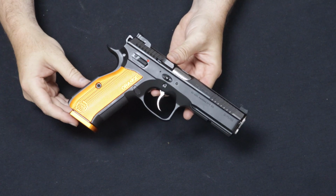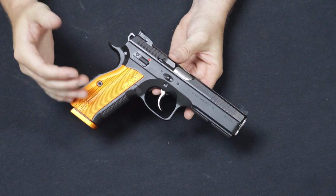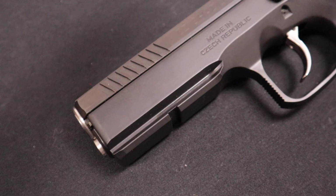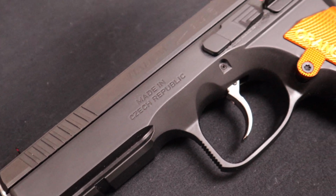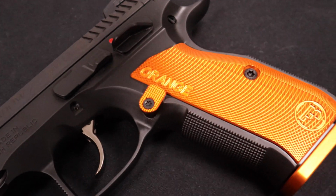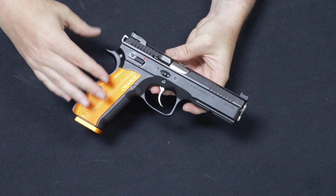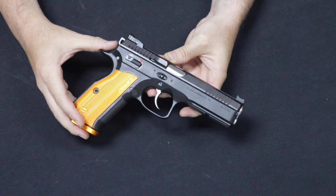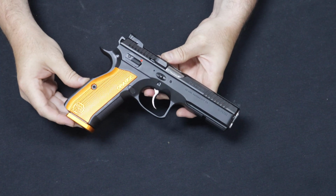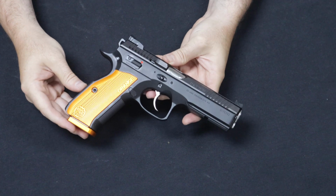So, throughout the 2000s, the CZ 75 line has expanded into things like the combat models, the SP-01s, and of course the Shadow series. Now, the Shadow series from CZ was released in 2020 and has been marketed as their ultimate competition-ready firearm. So you could go into a gun shop, pick one up off the shelf, and go to your favorite IPSC match or any related firearms competition, and you should do pretty well with the Shadow 2 series.